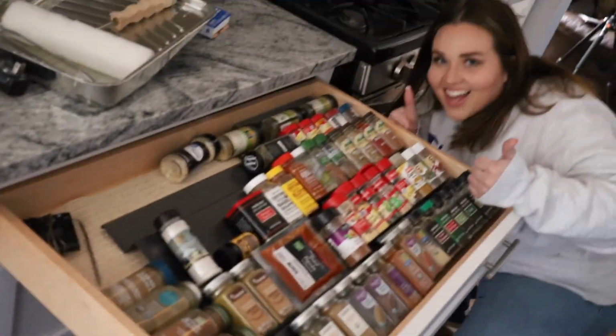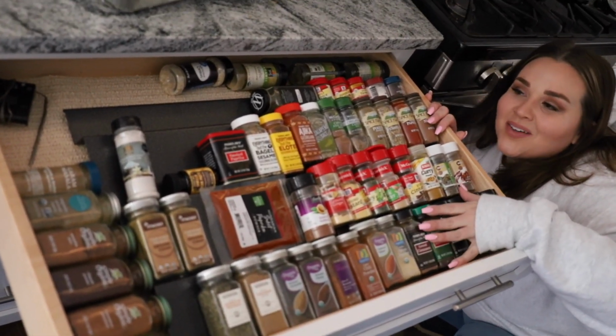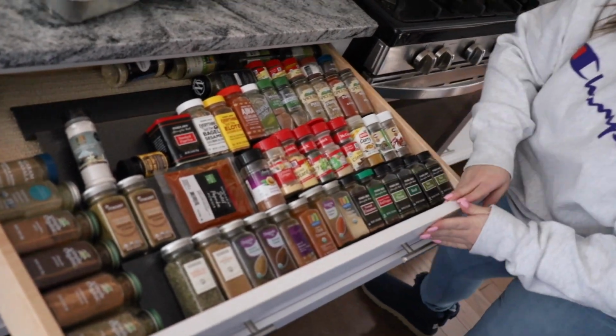Did you organize her spice drawer? No, she took this idea from me at my house. I gave her the exact link for the spices, so she's getting a thumbs up for this drawer.